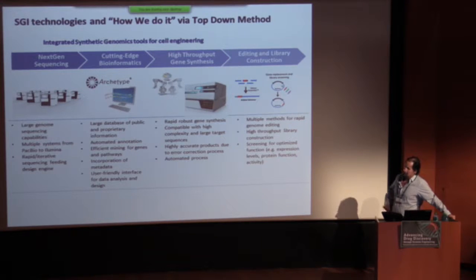So we use all those tools in conjunction to completely sequence genomes and then get them into our Archetype database. And then once they're in our Archetype database, we can make them accessible to our customers for analysis. So we can basically give you a login to Archetype. You can see the work that we're doing. We can work together on how to effectively manipulate the genome and decide what needs to be edited and how. Once we make that decision, there's probably a set of genes or pathways that need to be synthesized. That's when we leverage a high-throughput gene synthesis platform and BioXP to make genes and pathways of interest.